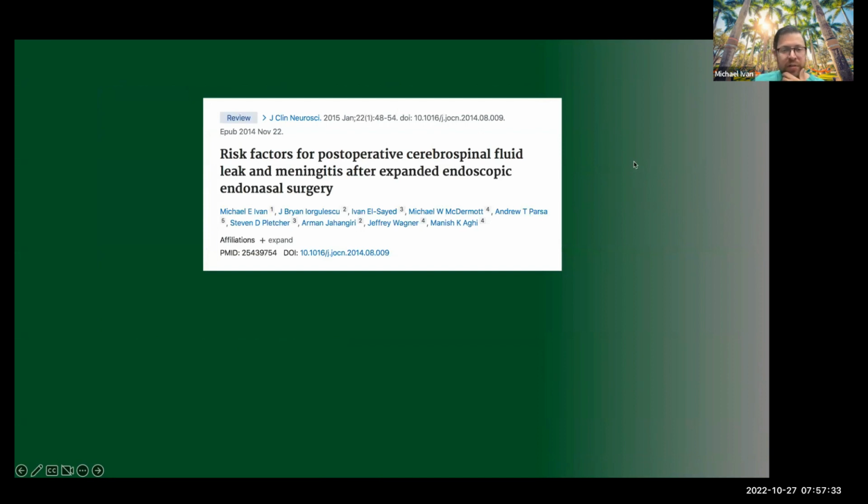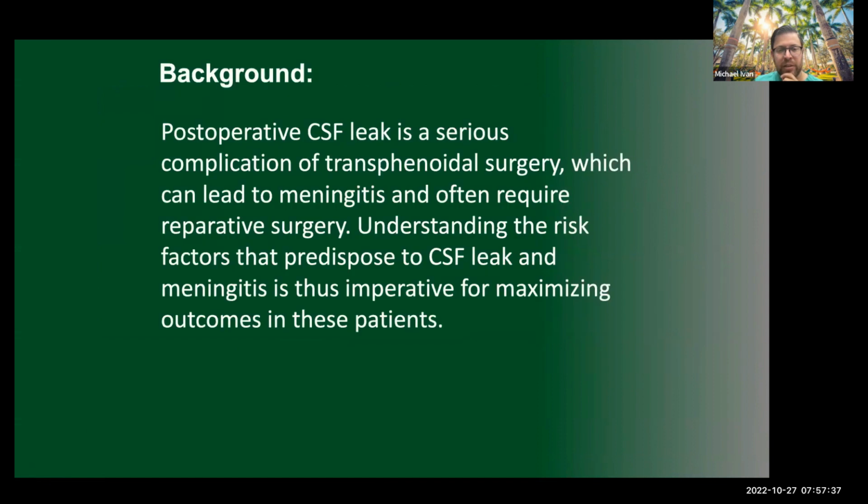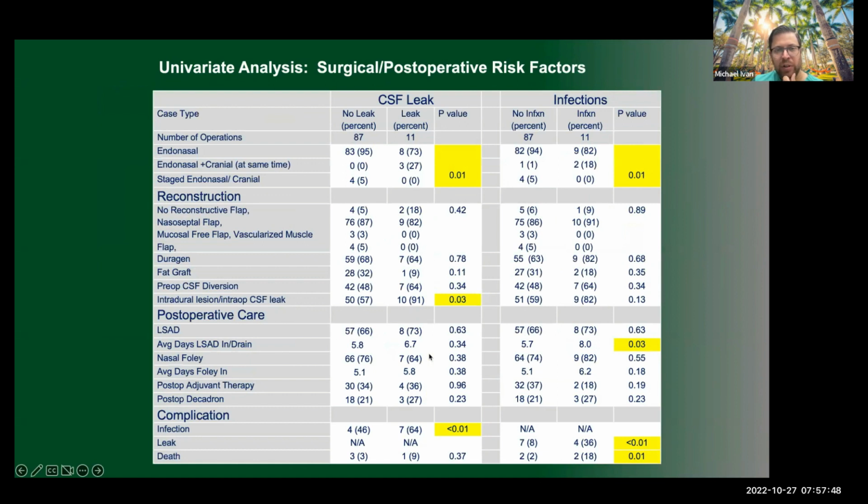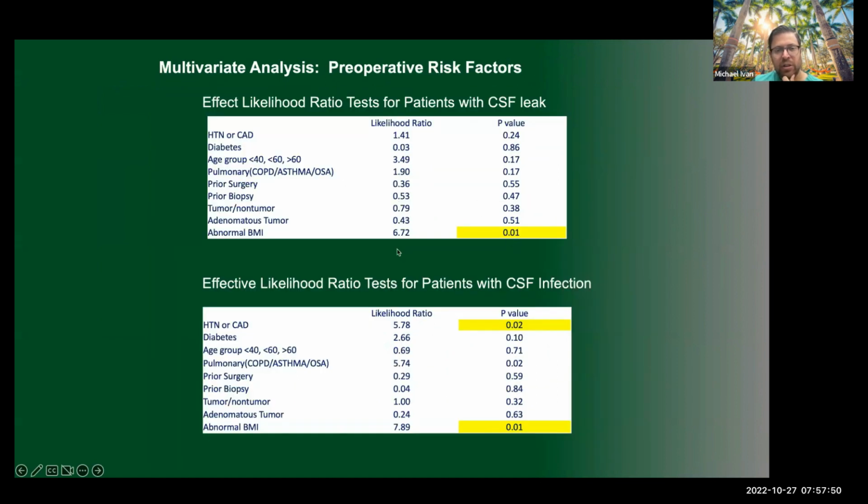So, risk factors for postoperative CSF leaks. We looked at this when I was a resident, and the most important thing in our experience was BMI for predicting CSF leaks by far. We did a multivariate analysis here, which showed that abnormal BMI in complex anterior skull-based cases was the most important predictor of a CSF leak. So I think in those cases, I now place lumbar drains.